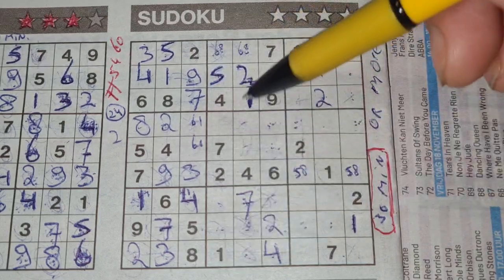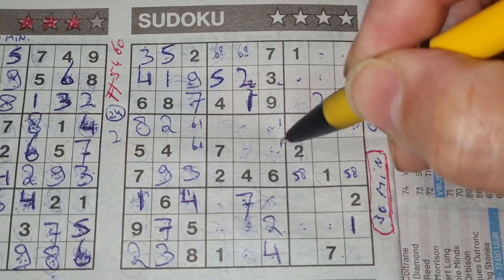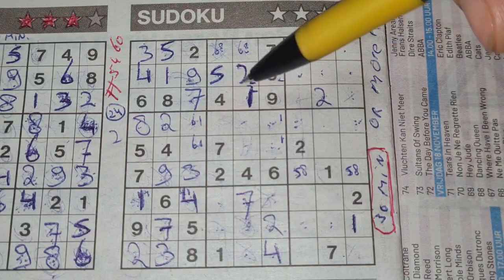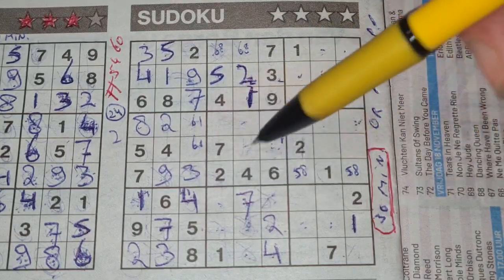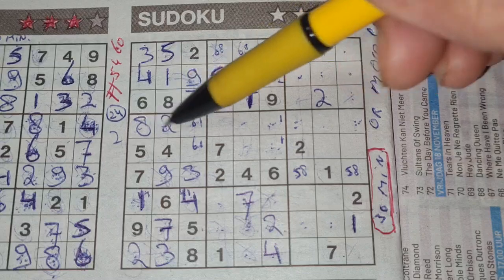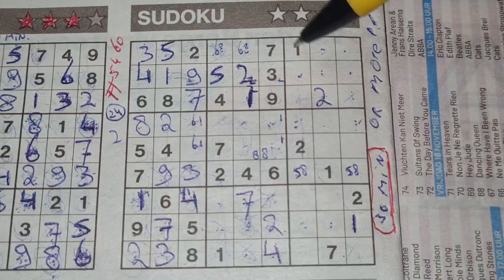We have a 1 in this column, 1 in the middle column. So the column next down, need 2 places left for the 1. Could be here, could be there. 5 missing numbers in this big square. One of the missing numbers is an 8. We have an 8 in this row. No 8 in these 3 boxes. So the 8 could be here, could be there.